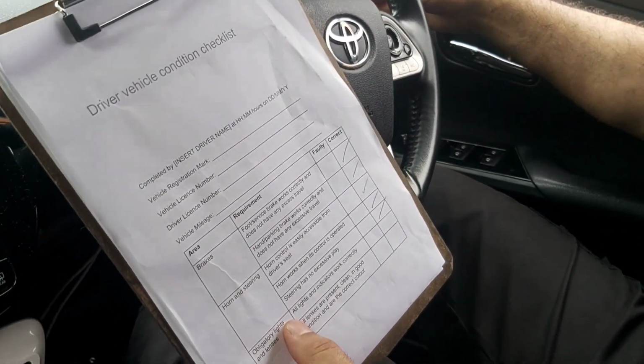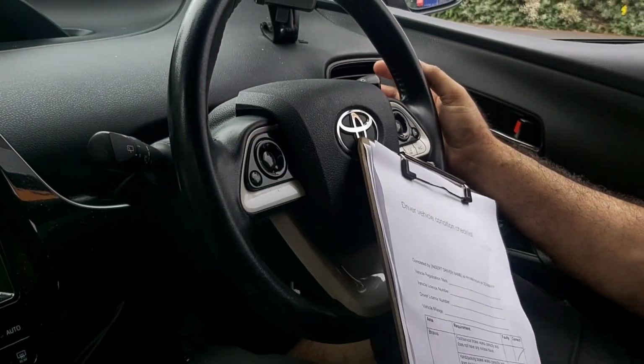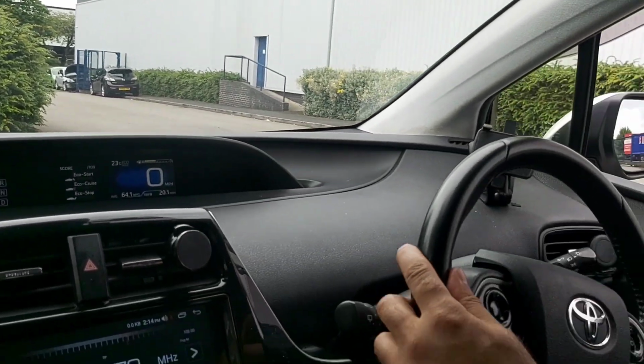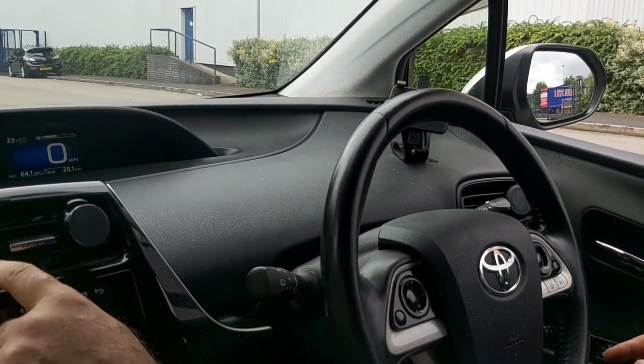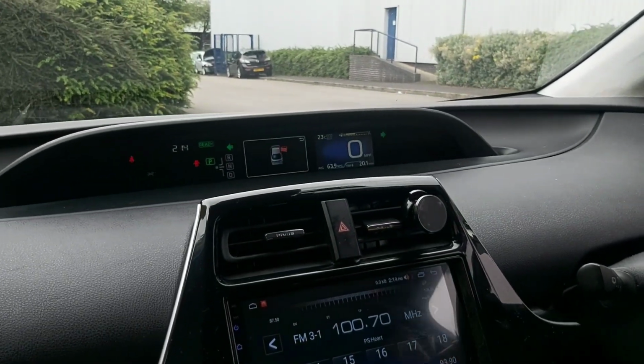Now we're just doing all your lights. I would suggest turning all your lights on fully. Obviously you can see your flashers working from afar, so we already checked that. Then what we do is switch on your fog lights and your hazard lights. And now we're going to walk out of the car and have a look at the front.